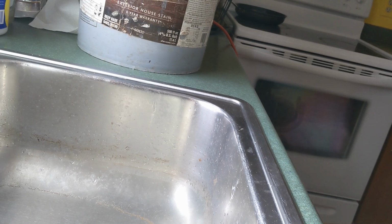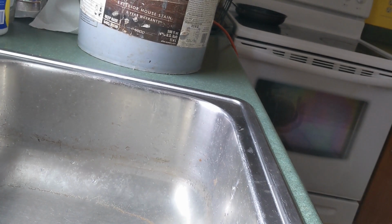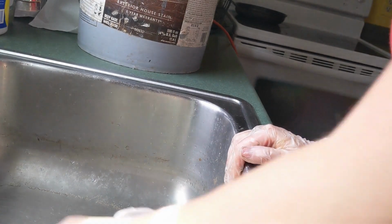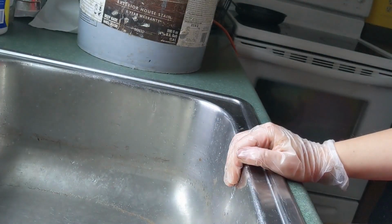I would have been able to do that, but I couldn't get this. There's a piece on here that looks like you had your dishwasher going directly into it originally, before they installed the garbage disposal. I couldn't get that off, and I didn't want to take a chance on breaking anything. So that's what I would recommend, is have them make sure they put a clean out in here for you.